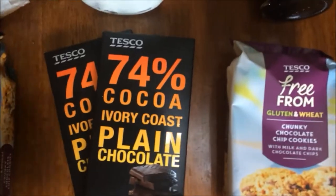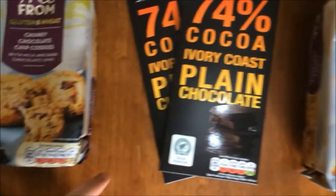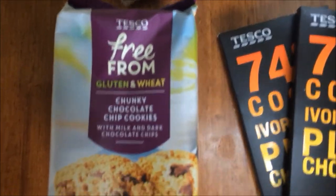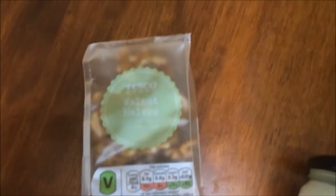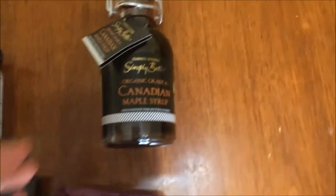Yummy. We have 74% cocoa chocolate that we got in Tesco. We got two bars. We got these chunky chocolate chip biscuits, also from Tesco. We got walnuts for it. We got coconut oil. That should be fun. I never actually cooked with coconut oil. And then we also got maple syrup.